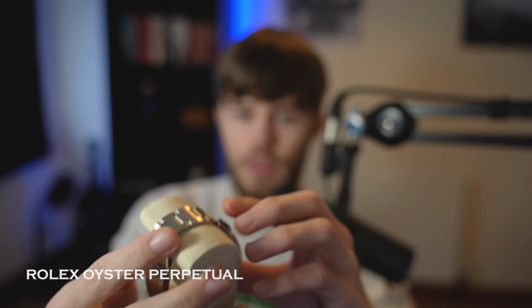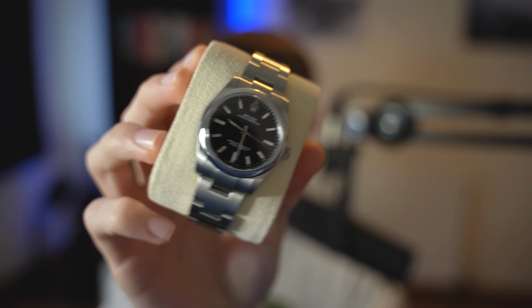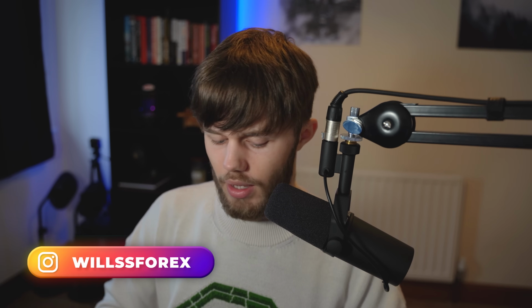There we go. And obviously it has the little protective film on the dial, but if we take that off, you guys can see there, a brand new, unworn Oyster Perpetual. Very, very nice. We put the little bezel protector back on. There we go. Brand new, never worn. I haven't even put it on my wrist. So that's very, very nice. Gonna keep that one unworn as well. Put it in a safety deposit box and kind of just leave it.